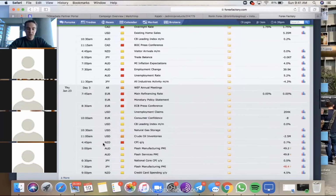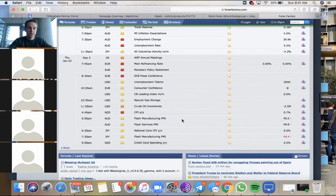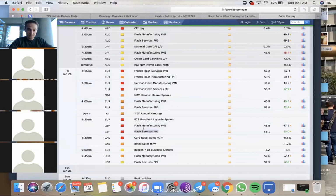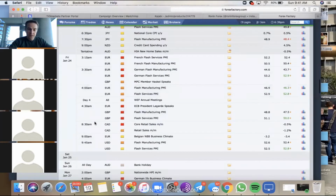I'll pull that chart up. Thursday is the euro monetary policy, and this is going to be big because we have Christine Lagarde, the new European Central Bank head, and it's going to be interesting to see what her stance is. Plus, EURUSD is at a major support level, 1.1080, and that's a major level. Then Thursday also has CPI out of New Zealand, and Friday, pound data, but we don't have any dollar data.